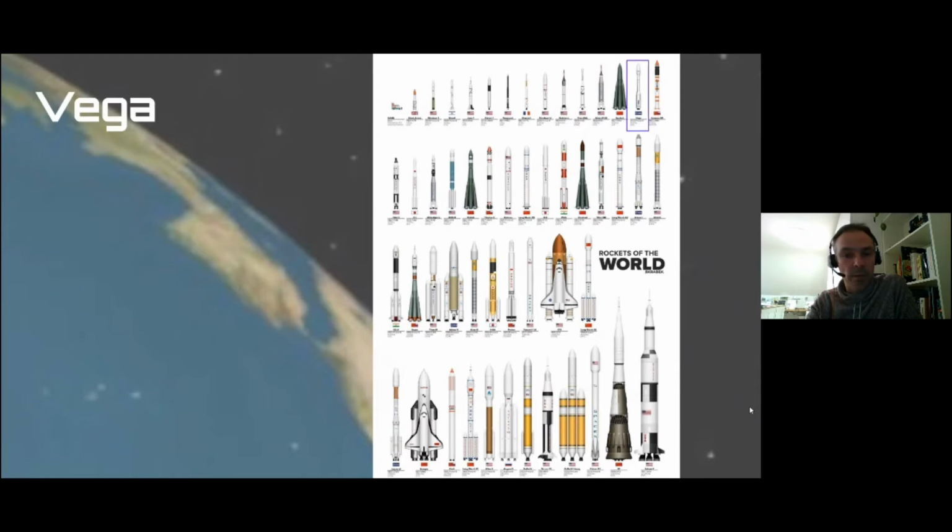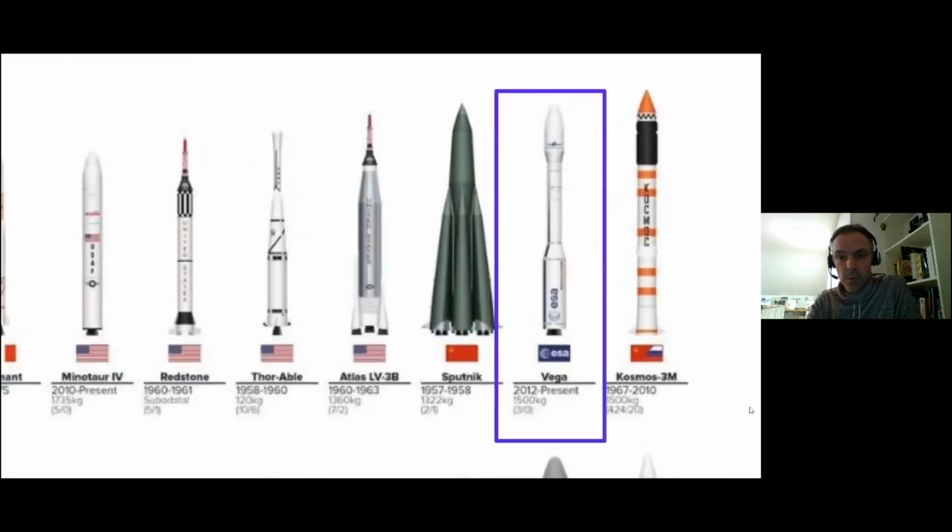So compared to Ariane 5, for example, compared to Falcon 9, this is not a very massive rocket. And Vega is also mainly built by the Italians. But it's a very performant rocket, although in the last couple of launches, I think it had 2 failures. So they need to work on some reliability issues.